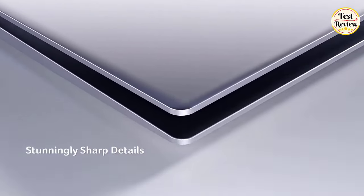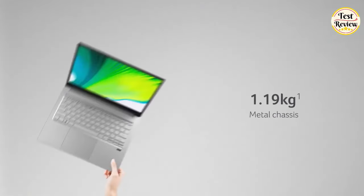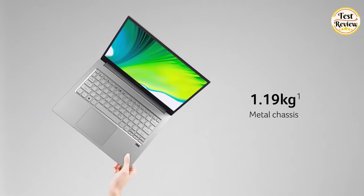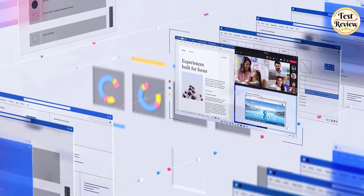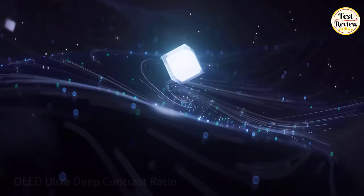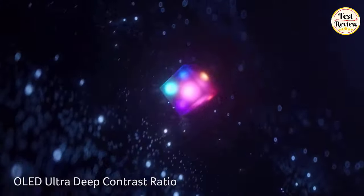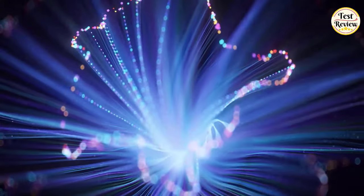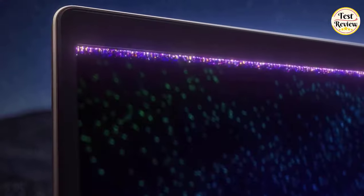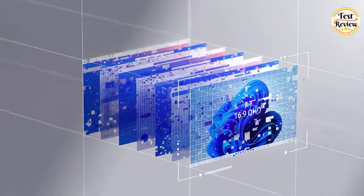Number 5. Acer Swift 3. Thin and light laptop. A perfect blend of style and portability. Crafted with a sleek metal chassis weighing just 1.19 kilograms, this laptop is designed for those who appreciate both aesthetics and functionality. Experience precision imagery like never before with the 2.8K OLED Ultra Deep Contrast Ratio 3.2 IPS display. Immerse yourself in stunning visuals thanks to the brilliant 16:10 aspect ratio and narrow bezels that enhance your viewing experience.